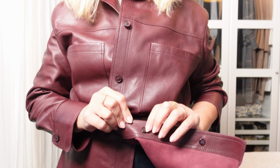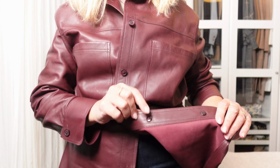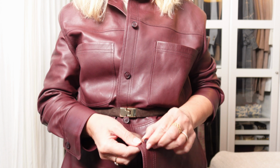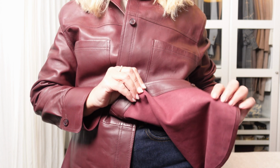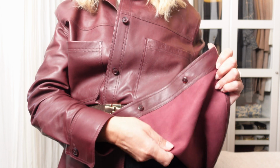Amazing quality. As you see, they sewed another button inside to reinforce these buttons and not ruin the leather. It is not lined, as you see. It's very, very soft. It's a smooth lamb leather, very soft, very comfortable. It's made in India, just for reference and if you want to know.